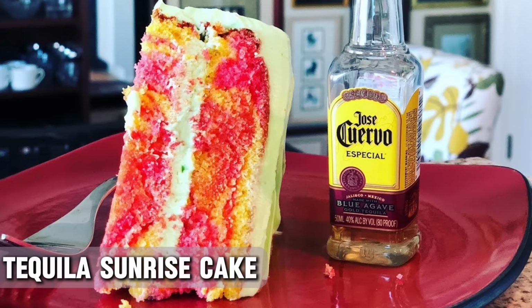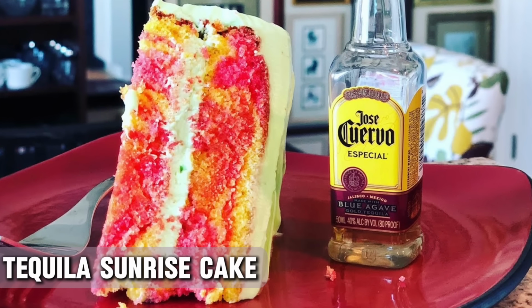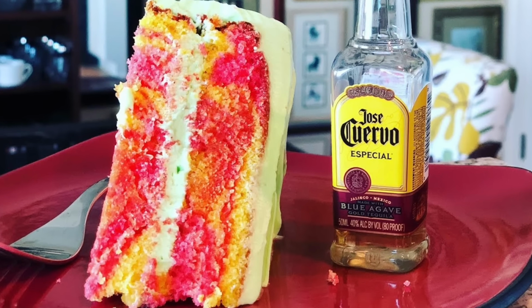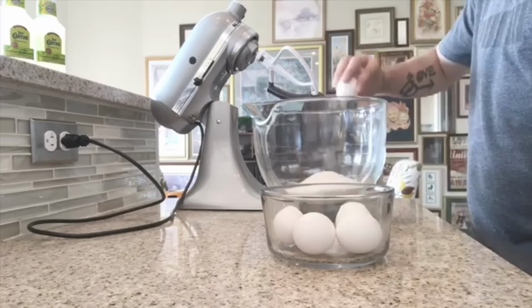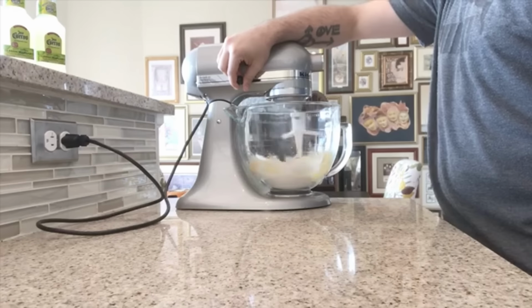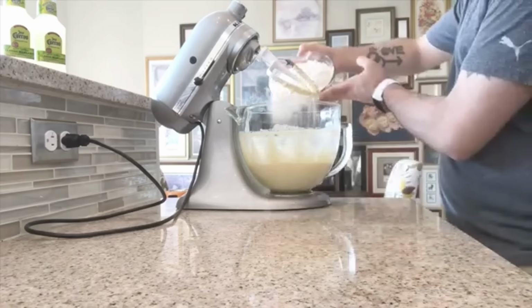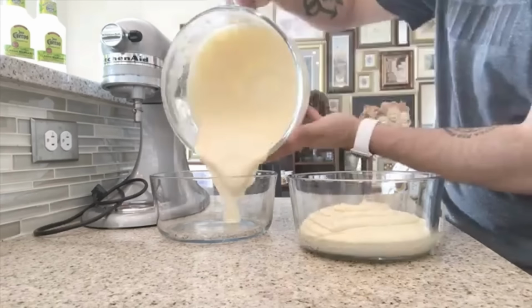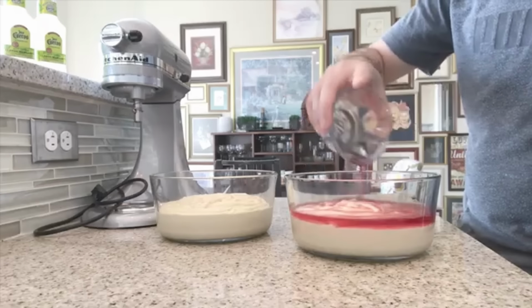Imagine a cake that's like a party in every slice. That's Tequila Sunrise cake for you. It's inspired by the cocktail, mixing up orange zest and grenadine in the batter, with a good shot of tequila to kick it up. The grenadine does its magic to make the cake look like a sunrise, all vibrant and inviting.